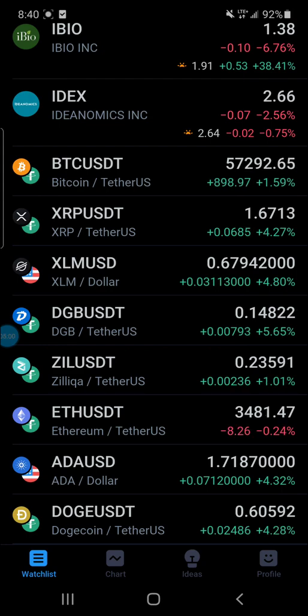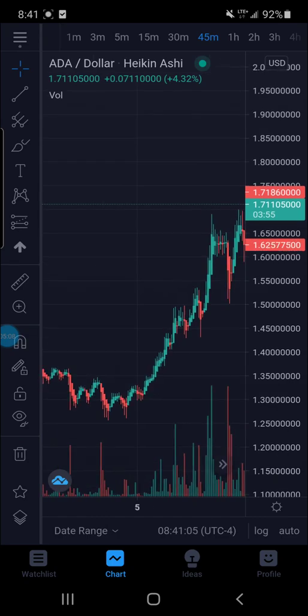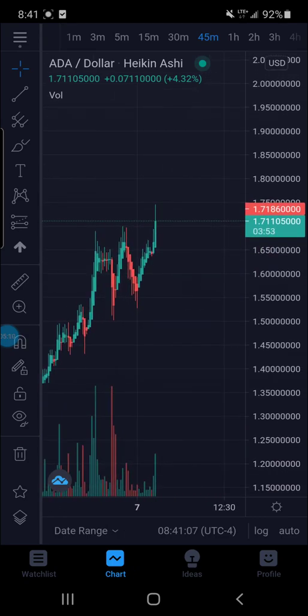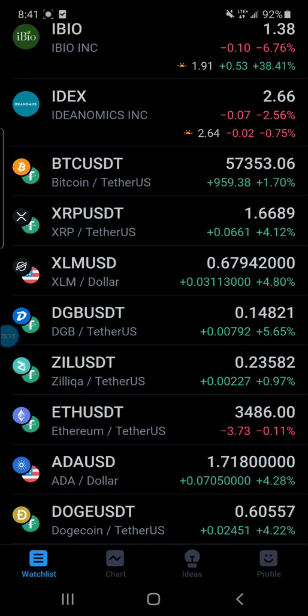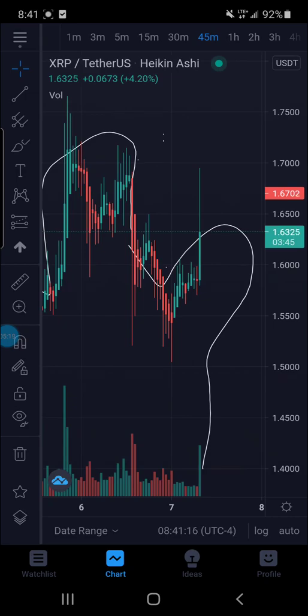If this is as high as this push goes, XRP was up in the mid 170s. DGB was in the mid 15s. ZIL was up over 25 and a half. ADA's up there, as high as I've seen it on an extreme W. So we'll see what happens. But that's some shoddy volume at best.